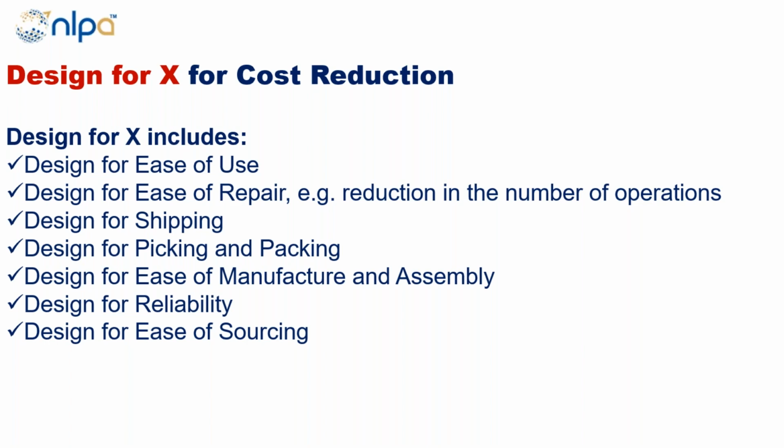And then the leverage of design for X for cost reduction is to examine our existing product and service line, and we look at them from these parameters. Are the designs easy to use? Is it designed for ease of shipping? Is it designed for ease of picking and packing operations? Are our products and services designed for ease of manufacturing and assembly? And then you make the decision points. Please examine, of course, the return on investment in these initiatives to re-engineer your product line to meet design for X requirements. So this could be a very powerful area for cost reduction opportunities as well.